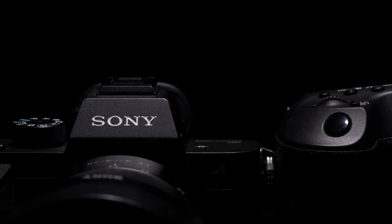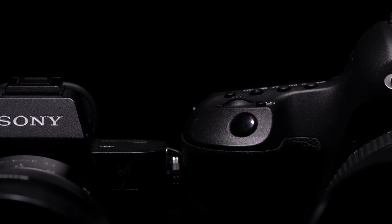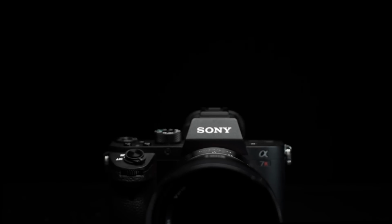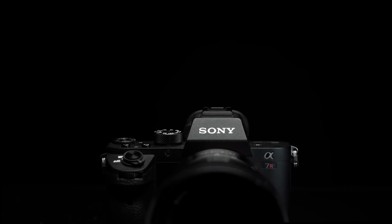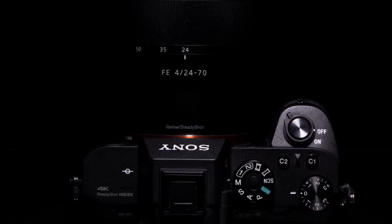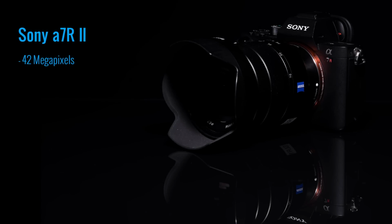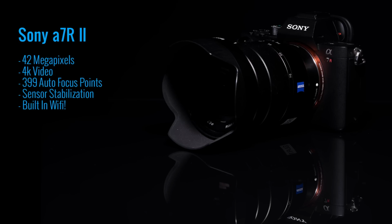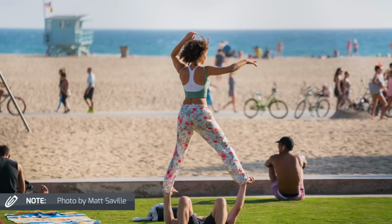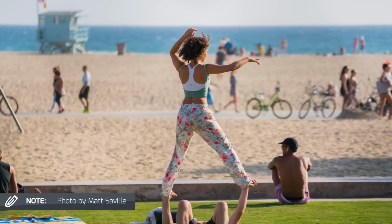When we look at these two camera bodies, the differences are so stark that they're clearly made for two different types of photographers. The Sony a7RII is like the Jared Leto of cameras. It is a camera that can just do everything and can look good doing it. It has 42 megapixels, 4K video, 399 autofocus points, sensor stabilization, built-in Wi-Fi, and the list goes on. Any photography discipline could find a use for the a7RII.